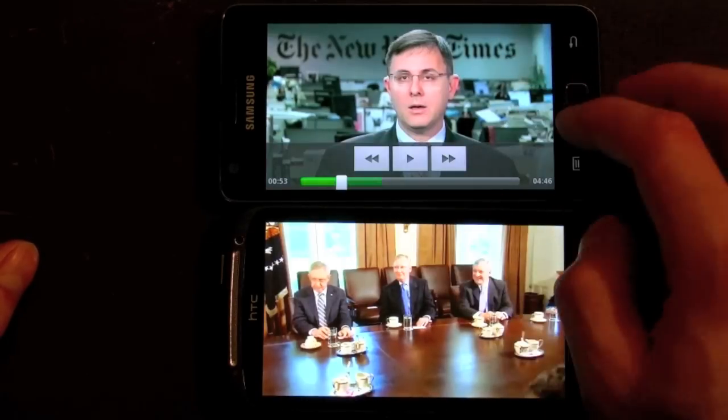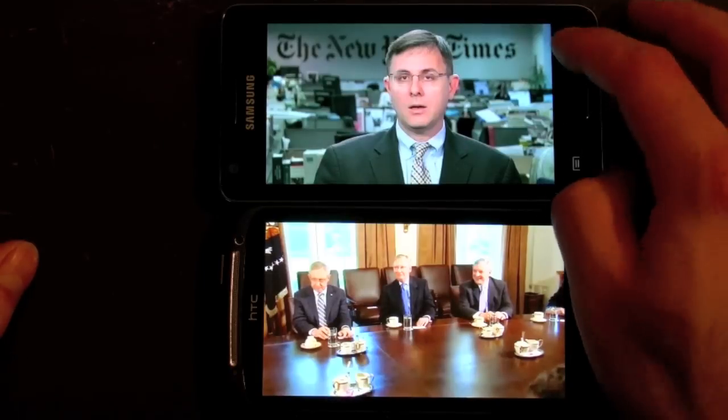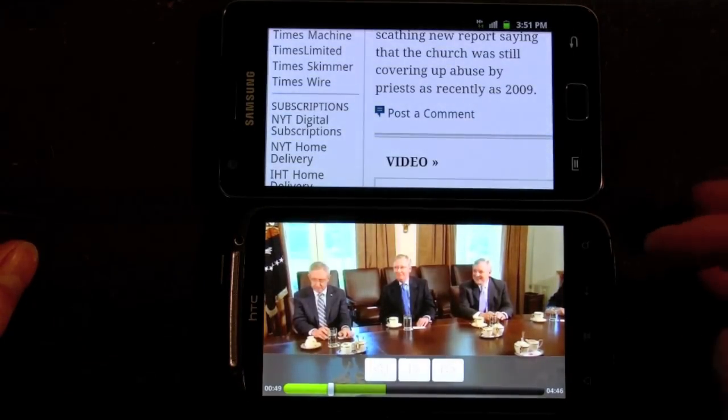So let's get right out of that. You all see just how smooth that is and how quickly they both loaded up.